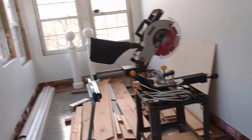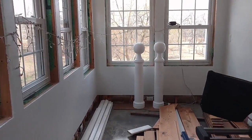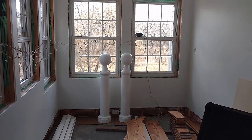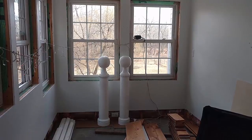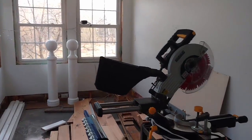This is what we're calling the vestibule. There are two old posts that are original to the house. They were on the front porch. We're going to use them as part of the railing on the ramp we just came up. And since I'm the one doing the work, I've got my cut-off saw here.